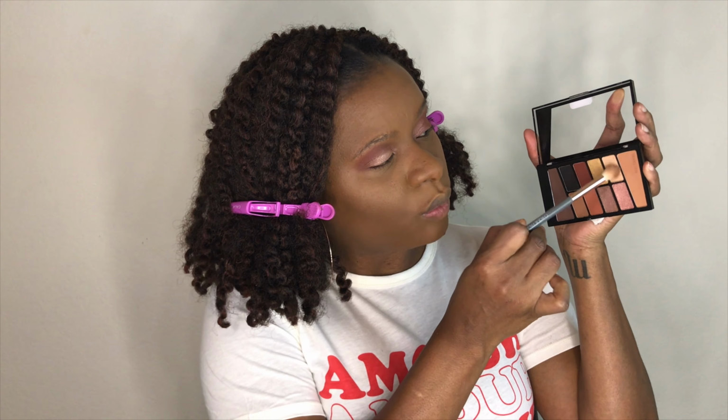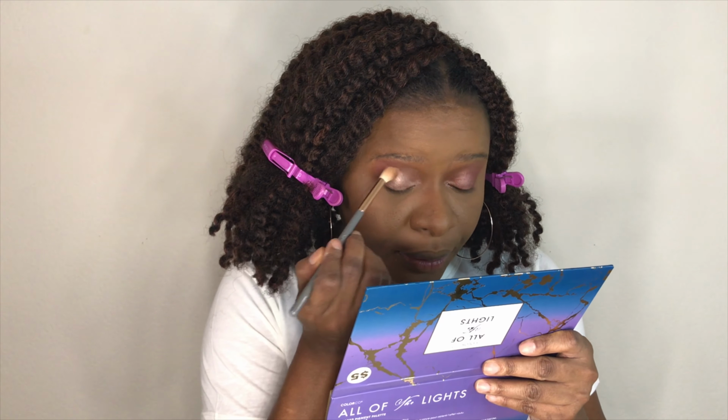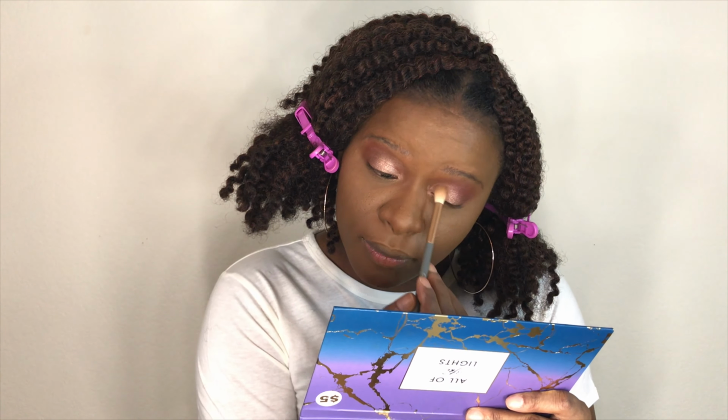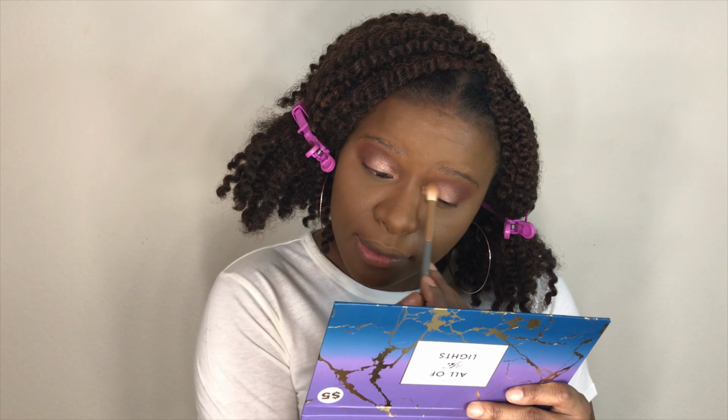I need to make it less pink and more gold. I'm gonna go in with this gold shimmer from the Wet n Wild palette and go on top of that already pinkish shimmer that I put a while ago, because I'm kind of feeling that. But so far, I don't hate this. I'm gonna go below my lash line with the flat brush and just buff in that brown shade.